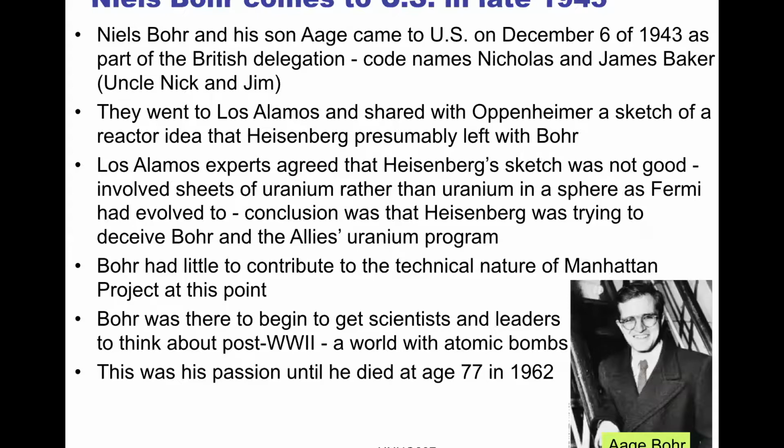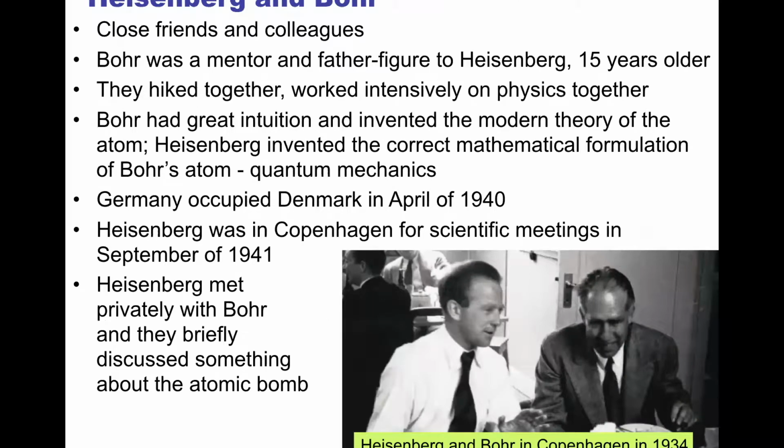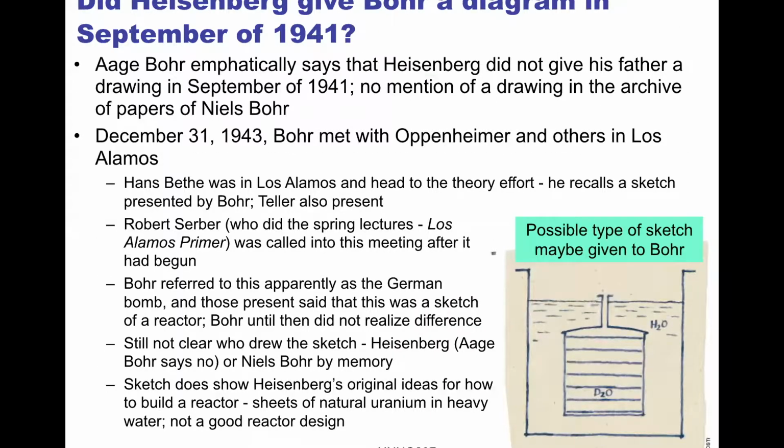And so they came to Los Alamos and shared with Oppenheimer and his team the idea of a reactor that Niels Bohr had picked up in his meeting with Heisenberg about 2 years before. And they showed the sketch. Niels Bohr came with this sketch. And it's just not understood where the sketch came from. Niels' son Aage maintains that Heisenberg did not leave a sketch of this rudimentary reactor with Bohr. Perhaps Niels Bohr sketched it out himself after his short but aborted meeting with Heisenberg in September 1941. But that's what he took with him to Los Alamos in December of 43 so that they could look at the German plans for a reactor.